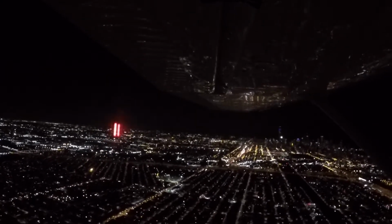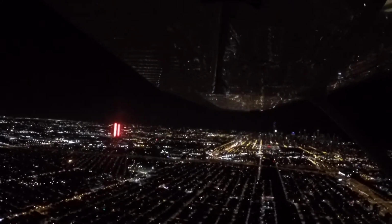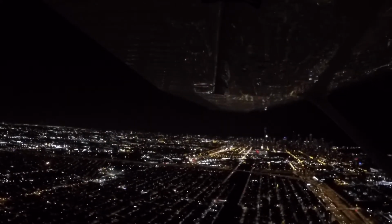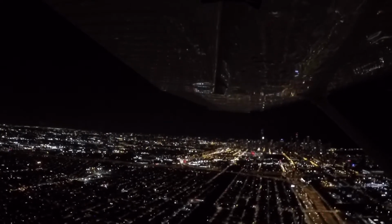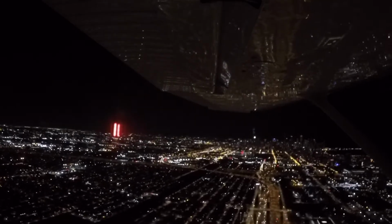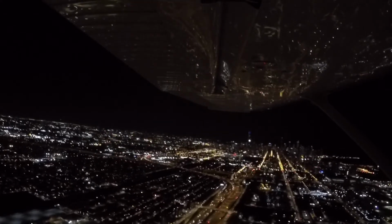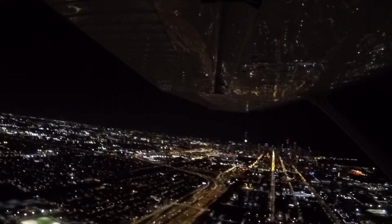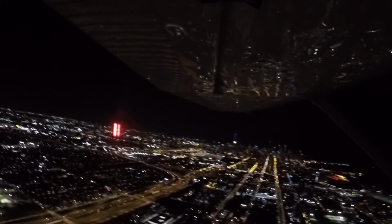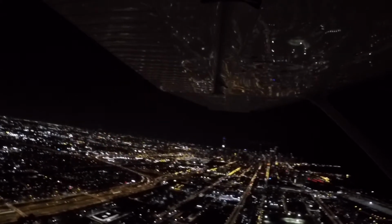Chicago Approach, Skyline 172 Hotel Golf. Go ahead. 2 Hotel Golf, we request flight following along the lakefront if possible. 2 Hotel Golf, radar contact about 7 east of Midway, altimeter 3052, and are you heading north or south? We're going to head north and then flip around 10 south and we'd like to transition Midway's airspace back to Lewis for planning. November 2 Hotel Golf, Roger. Maintain VFR at the Bravo for now.